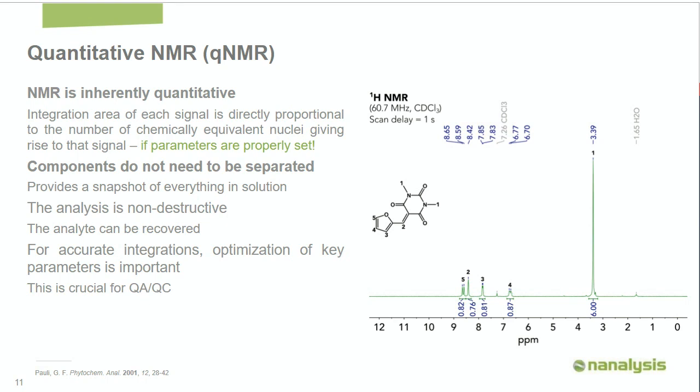It's really important to note that the integration areas are only quantitative if the acquisition parameters are properly set. When we think about HPLC, for example, the instrument needs to be calibrated, and you need to carefully consider how to properly separate all of the components during a chromatography run. With NMR, we don't need to separate anything. The components of interest are all in solution, and we essentially obtain a snapshot of everything in that solution at once. Also useful with NMR, these analyses are all non-destructive, so if you do have a valuable sample, you can simply recover it after analysis.